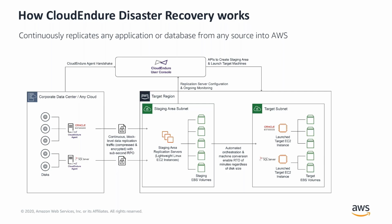So in the center of the screen, in the diagram below, you can see that staging area, which is basically that lightweight environment that is used solely for replicating the data. This is a non-functional environment in terms of your applications. Nothing is really running there in a way that you can use. It's just there to keep the data in real-time sync. So once the agents get deployed and communicate with the console, it establishes that staging area resources, including very lightweight compute resources. You can see those compute resources as lightweight Linux EC2 instances that are used to keep the data in sync.